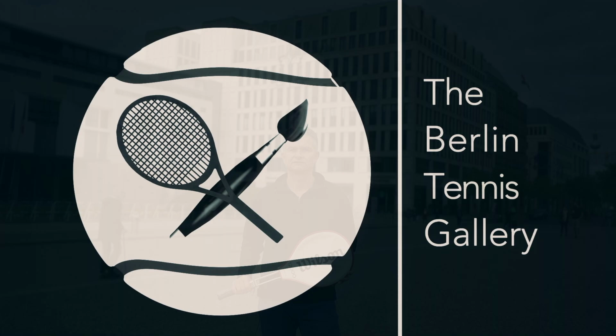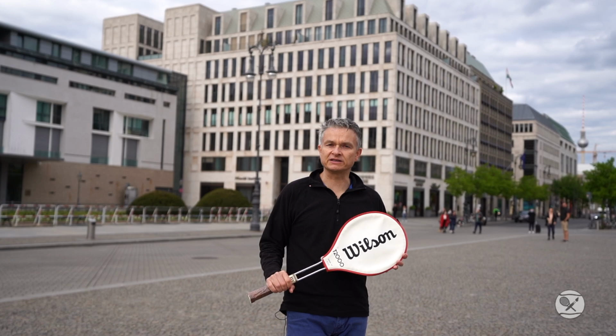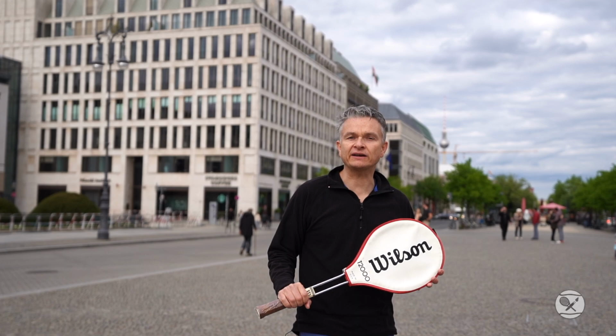Here in my hands, I'm holding the racket with which a single player could win the most titles worldwide. Jimmy Connors won 109 tournaments throughout his career, more than Roger Federer and any other player in the world. His racket, a Wilson T2000.